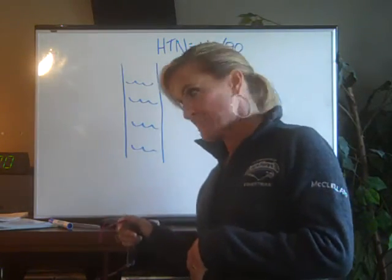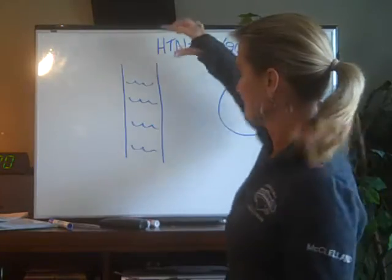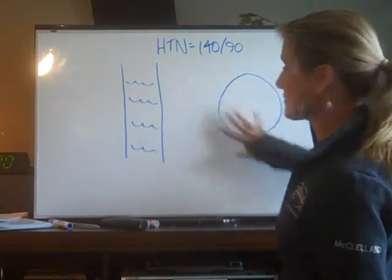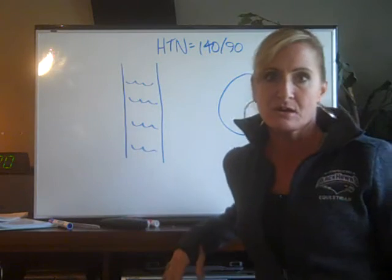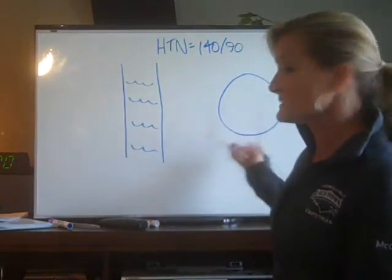Okay, so up here on the board I have this. We're going to refer to this a lot in this lecture. This is a vessel, like a vessel up and down this way, and this is the cross section of a vessel. This is what we're going to talk about when we're talking about high blood pressure, because when somebody has high blood pressure, this is the problem.